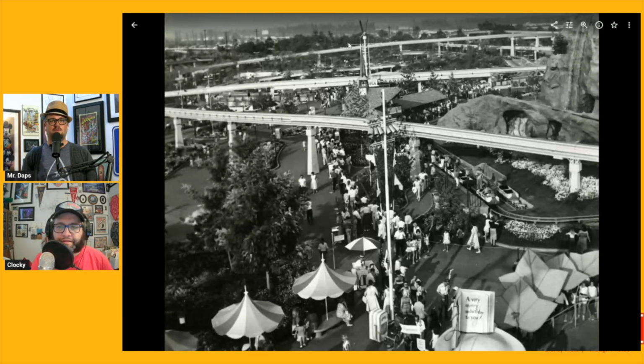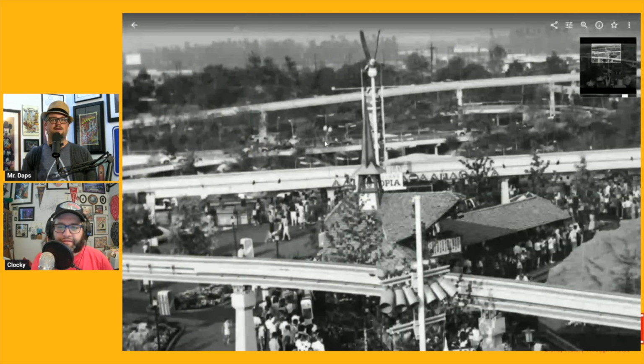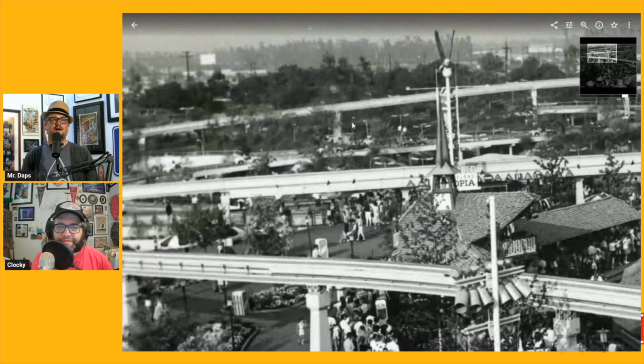I don't know how good or how much we can see. Oh, see, that's fun. Some stuff out here. And looking at Autopia, very fun. You can even see half of the Autopia sign and the Richfield Oil eagle. How fun. That's something I always look for.